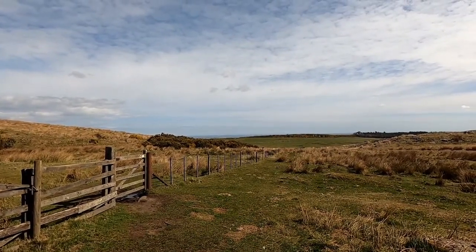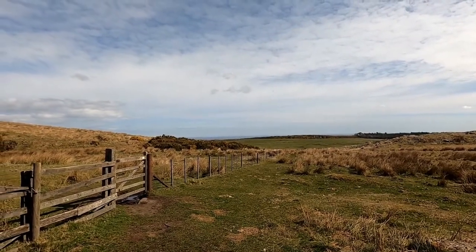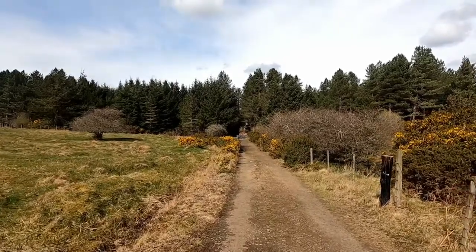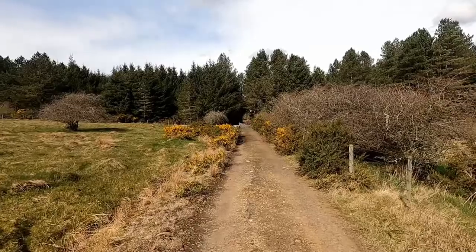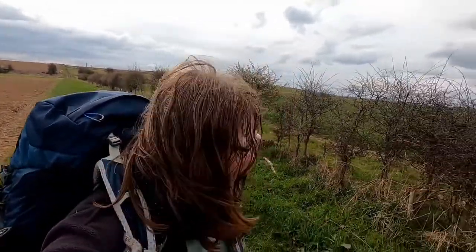I can see the sea, and I think that's Lindisfarne jutting out. So I've crossed the A1, I've crossed the East Coast Main Line, I'm almost down at the coast. There's only one more bit to go, and that is getting across to Holy Island.